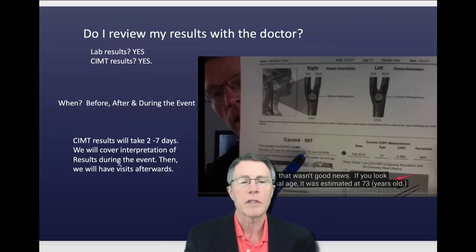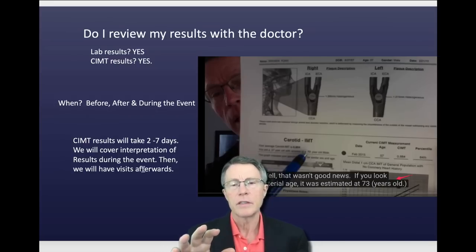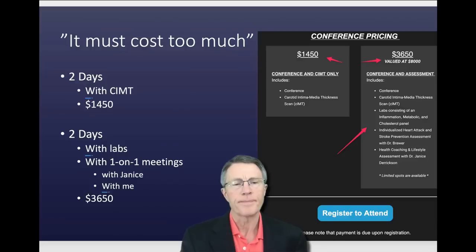The CIMT results will take about 2 to 7 days to become available. We'll cover interpretation of different types of results during the event. That's going to be one of the major discussion points. How can you interpret yours, even if you didn't purchase a full evaluation?